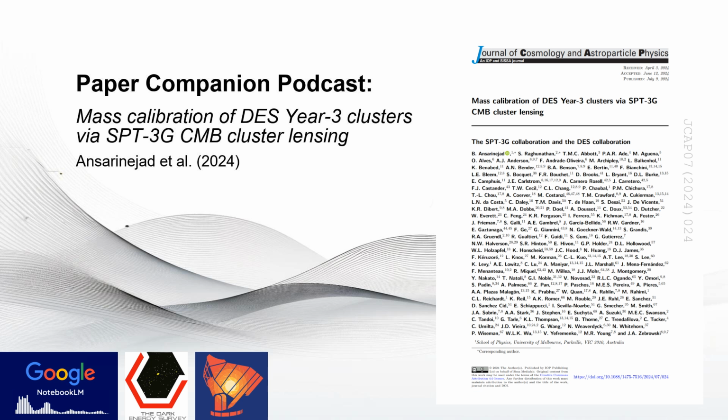Exactly. They also take into account the fact that different clusters will cause different amounts of lensing, depending on their mass and how far away they are. I see. They use something called richness bins to group clusters together based on how many galaxies they contain. It's like sorting apples by size, small, medium, large. Okay, I'm picturing these groups of clusters, each causing a different level of distortion in the CMB. But they also mentioned redshift bins. What are those all about?